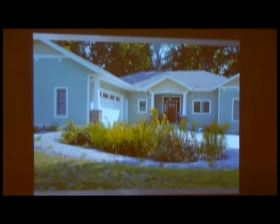This is the house of a friend of mine. He's got a little rain garden in the front. And he had a little problem with this, and we'll talk about that too, which is he got his rain garden in, and it looks beautiful, doesn't it? But it's full of weeds.